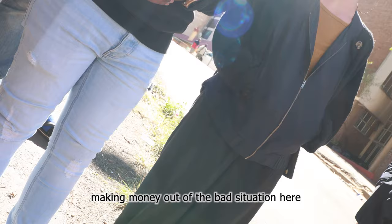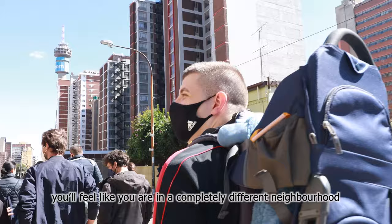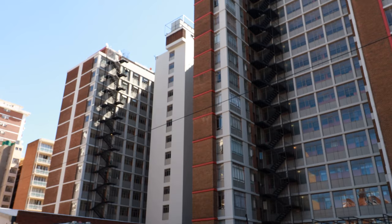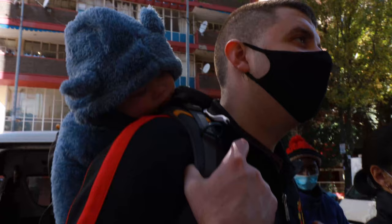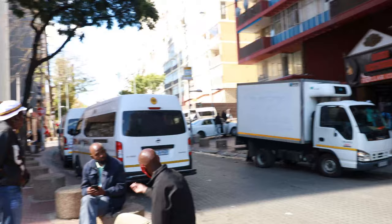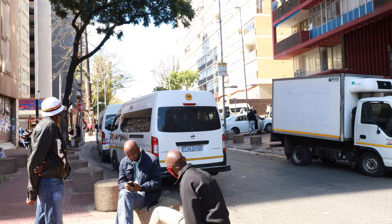Yeah. It's funny how you see change from one street to the other. You feel like you are in a completely different neighborhood or area just because of how people take care of their environment. The Hillbrow tour was really interesting and gave us a good insight of the surroundings of the Ponte Tower. We learned about the security systems of the area, as well as the community's form of justice.